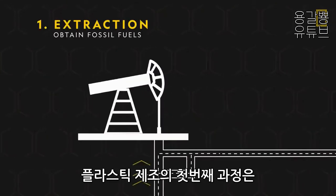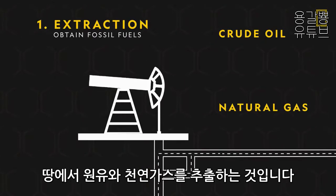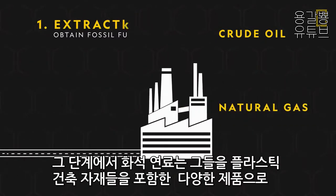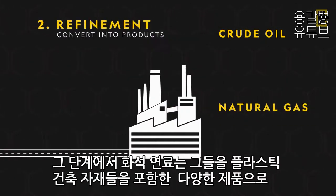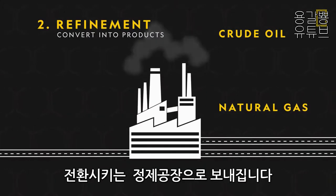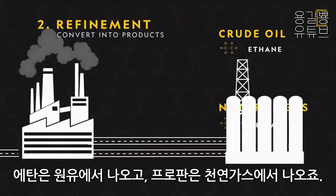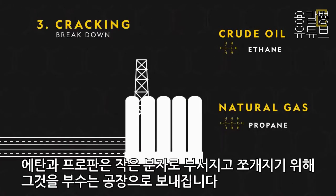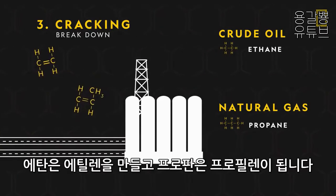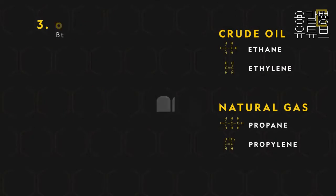The first step in the production of plastic is the extraction of crude oil and natural gas from the ground. From there, the fossil fuels are sent to refineries where they are converted into several products, including the building blocks of plastic, ethane from crude oil and propane from natural gas. Ethane and propane are then sent to a cracker plant to be cracked or broken down into smaller molecules. Ethane produces ethylene, and propane becomes propylene.